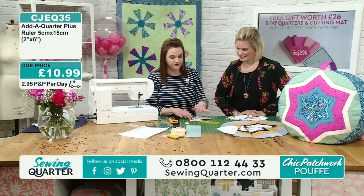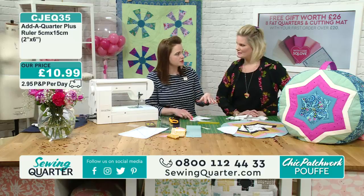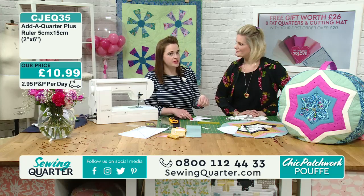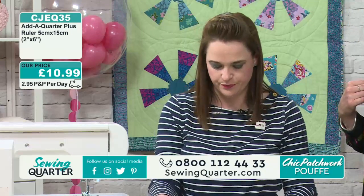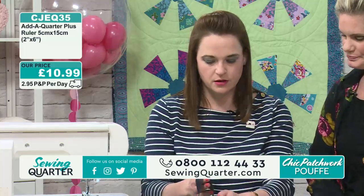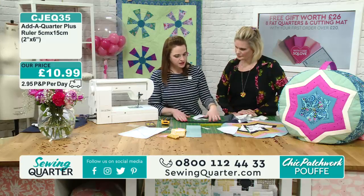So if you're doing foundation paper piecing, that's an absolute must. Because when you start getting to more complicated foundation paper piece patterns, you end up with bulky seams, and a standard ruler would slip and slide around, whereas this one butts in and makes it a lot easier. So from this point, you then take your second fabric and you place that right side up.